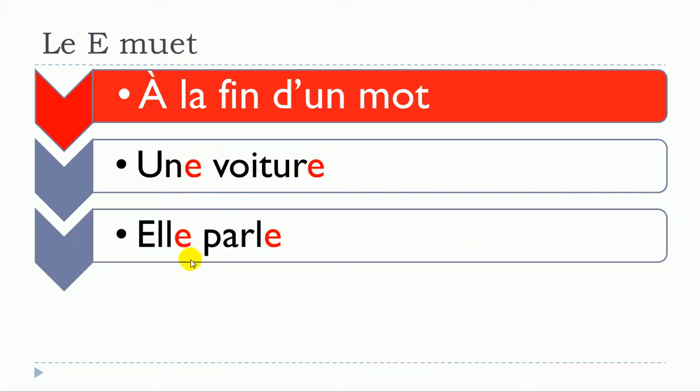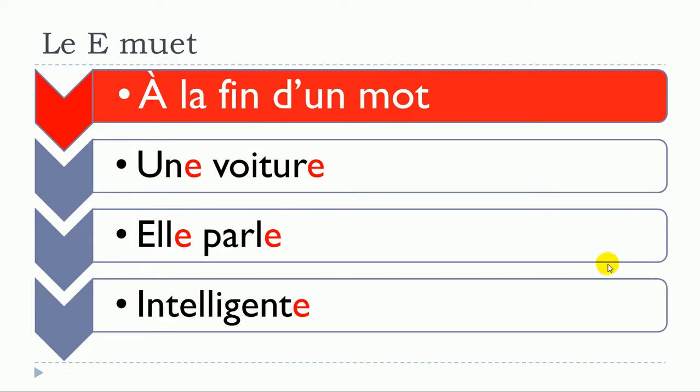It could be also in that situation when you've got a verb, okay? So elle parle, parle. And then the last thing here that you will hear is the l. Okay, so here is not pronounced, and it's not pronounced here. You don't say elle, but then you say elle. Elle parle. Okay, elle parle. And then, well, it could be also in that case with an adjective, okay, intelligente. Same thing here. Actually you will pronounce the final T, okay, but you don't pronounce this here. Intelligente. Okay, so une voiture, elle parle, intelligente.